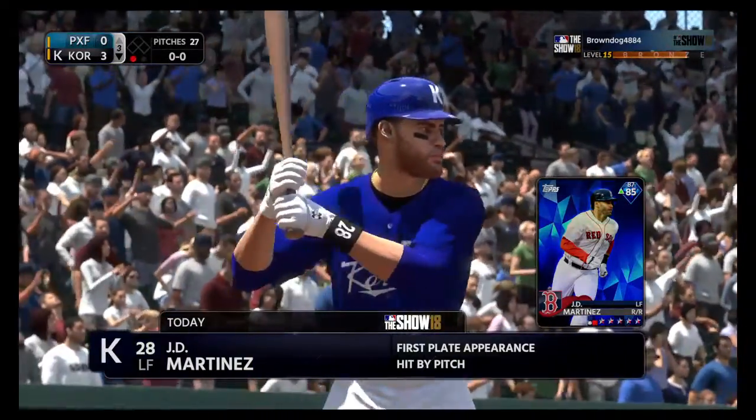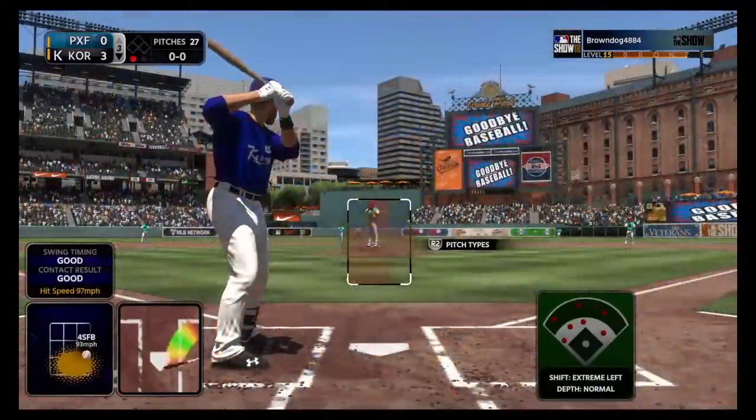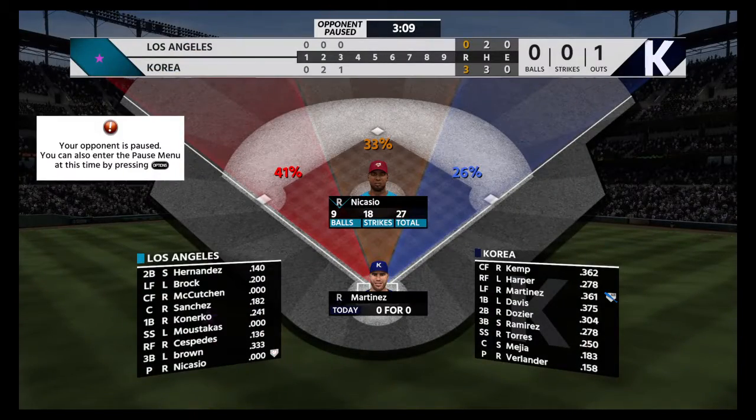Riding in once again, J.D. Martinez. Maybe a little extra.